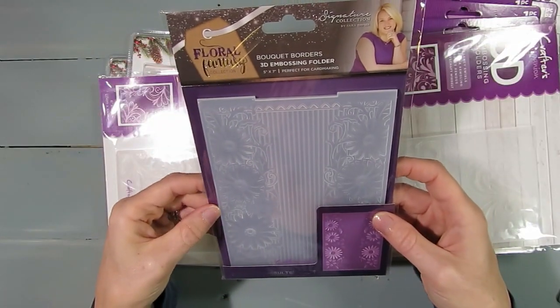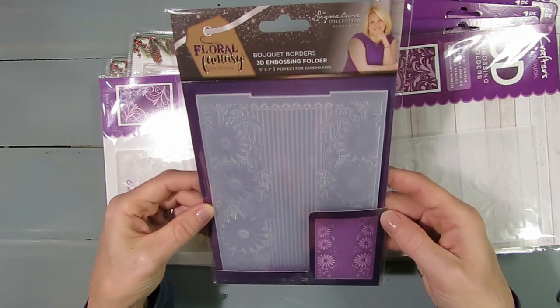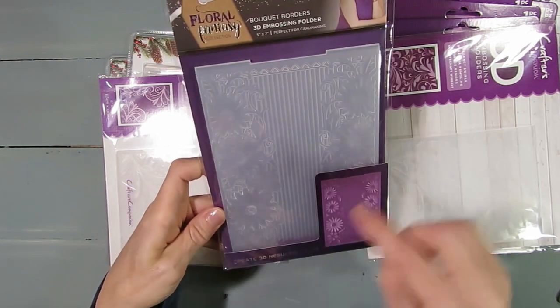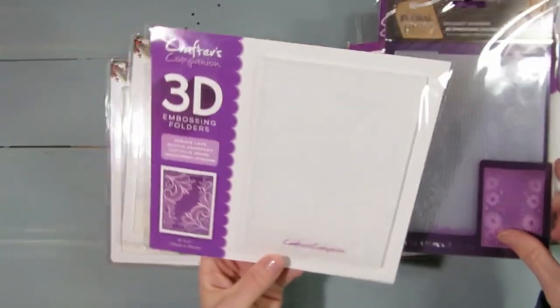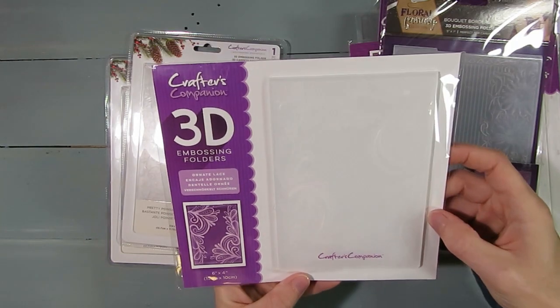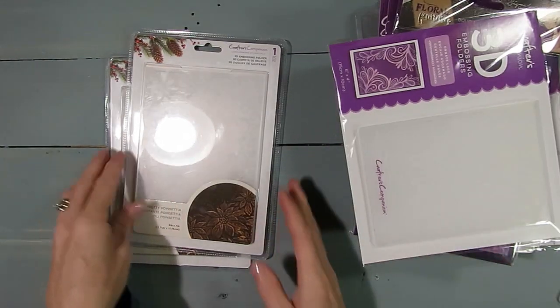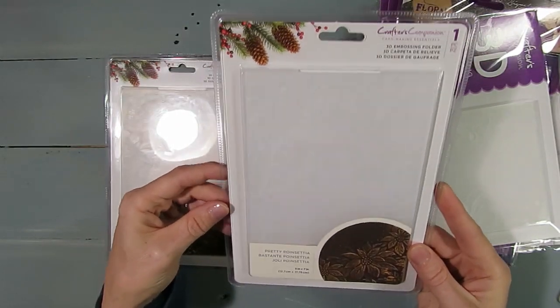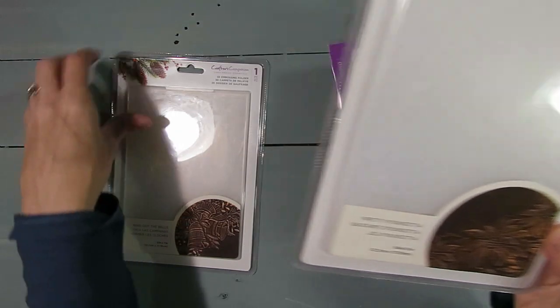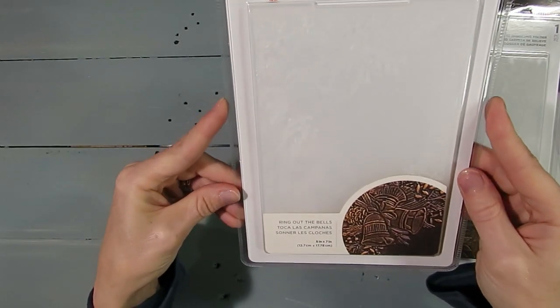This one is a signature collection. And this one's, I think, a Sarah Davies one. This one looks like some nice little daisy type flowers. It's a 3D embossing one. This one also is a 3D embossing one called Ornate Lace. A couple of Christmas ones from Crafter's Companion. This one's called Pretty Poinsettia, and this one is called Ring Out the Bells.